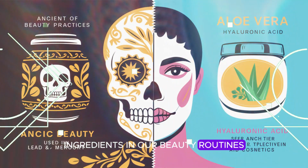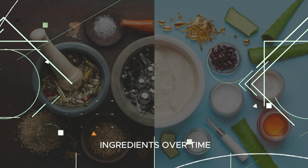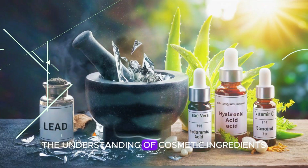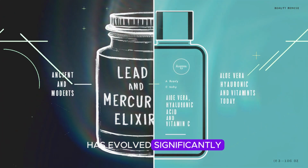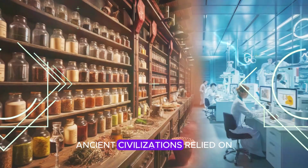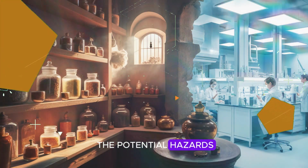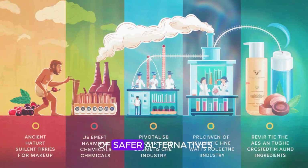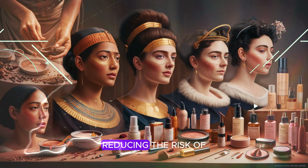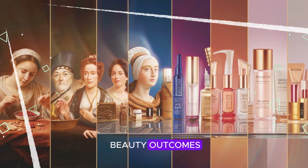The evolution of cosmetic ingredients. Over time, the understanding of cosmetic ingredients and their effects on the body has evolved significantly. Ancient civilizations relied on natural substances, but their knowledge of the potential hazards was limited. Modern science has allowed for the development of safer alternatives, reducing the risk of adverse health effects while still achieving desired beauty outcomes.